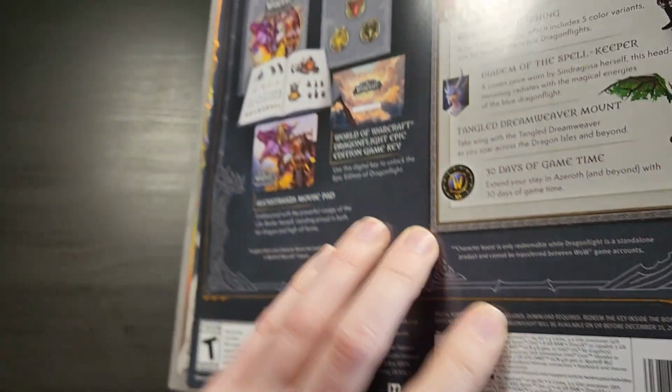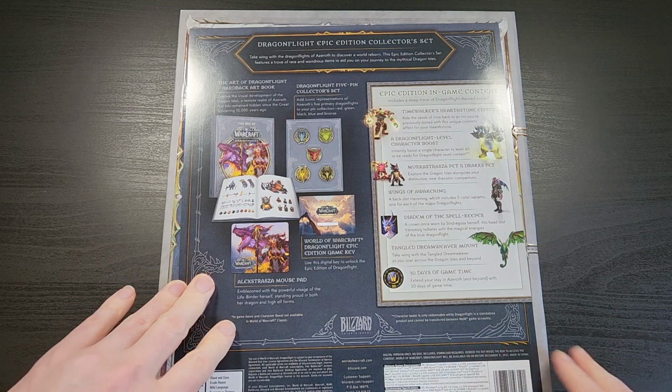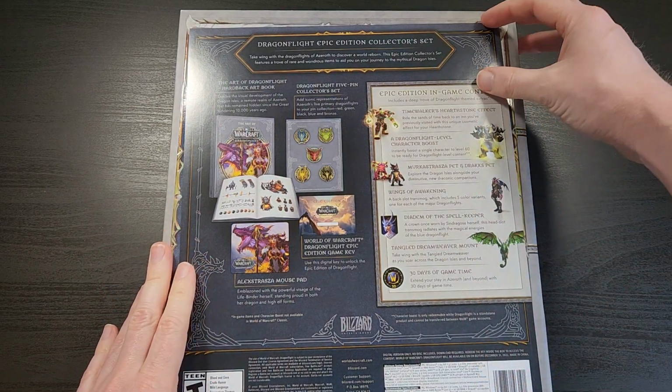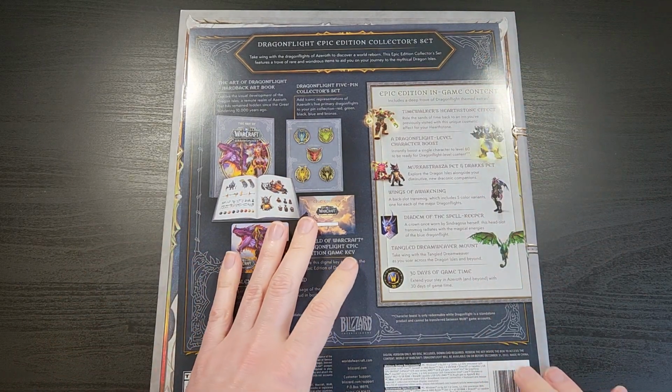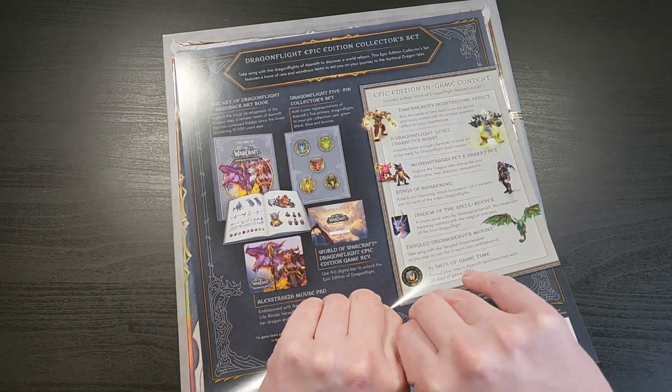I'm going to be really careful and turn this over. So here on the back, we have this insert. And I usually just go ahead, and it's usually just held on by a little piece of sticky tack.